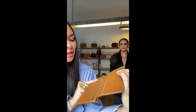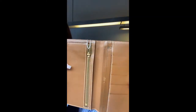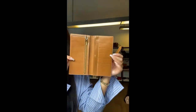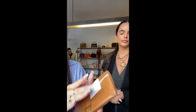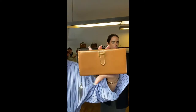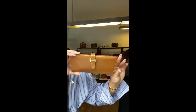The inside is, so I've rated it condition 7 out of 10. Inside, again, there's just a few little small hairline scratches and a few color transfers here, but honestly, nothing too major at all. So this is the condition of it. We'll get the price up for you and the icon will be up so you can see more images and details of this item as well. So guys, this is available for £800, which is $925. The icon will be up in a minute and you can shop this wallet.